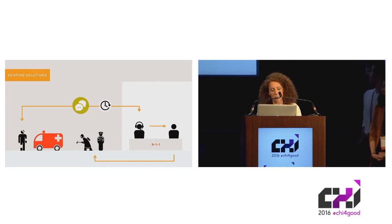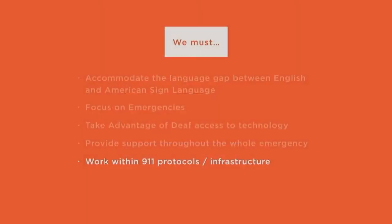It's also important to remember that deaf individuals use a language that's fundamentally different than its spoken counterpart. These issues combined can make it difficult for deaf people to communicate with emergency services, even over text. Once we understood how complicated the emergency services system is, we decided that our solution had to work within this complex system, not outside of it.